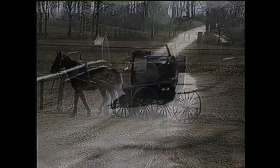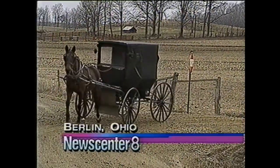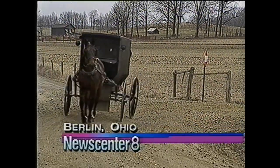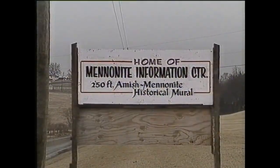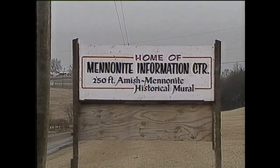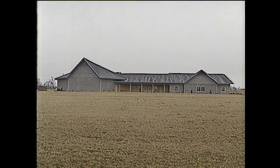If you wanted to explore Ohio's Amish area but didn't want to compete with tour buses, stand in those long lines at restaurants, this is the time of year to travel to Holmes County, the heart of the world's largest Amish population. You'll find much that is new, such as the Mennonite Information Center, just outside Berlin, where you can get your questions about the Mennonite and Amish way of life answered, as well as maps of the region.